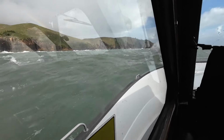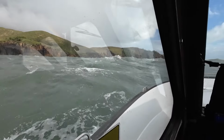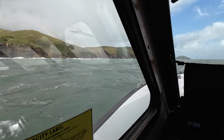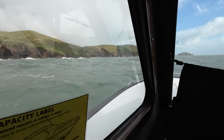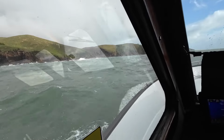This is a place I don't like being in these conditions, because we're really sailing up a lee shore here. If anything goes wrong and you lose power or steering, you'd be on those rocks in no time flat. So I'll be glad to get through this little section here and get into Island Head Creek.